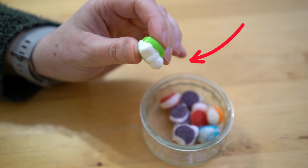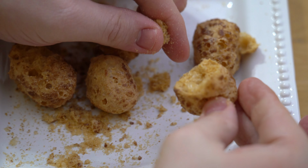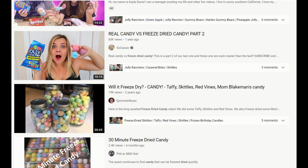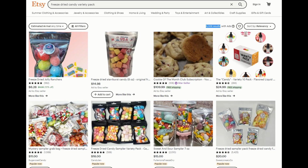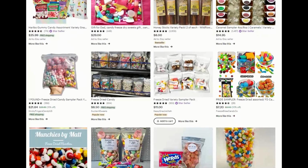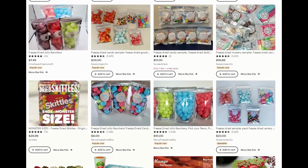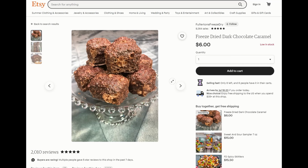This is freeze-dried candy, and it's unlike anything you've ever tried before, which may or may not be a good thing. About a year ago, the internet went crazy trying freeze-dried candy, and as a result, a lot of Etsy shops popped up selling different freeze-dried sweets. In fact, it opened up a whole wave of Etsy shops offering freeze-dried foods, and some of what they are selling can only be described as monstrous. Seriously, some of these products have zero business existing.